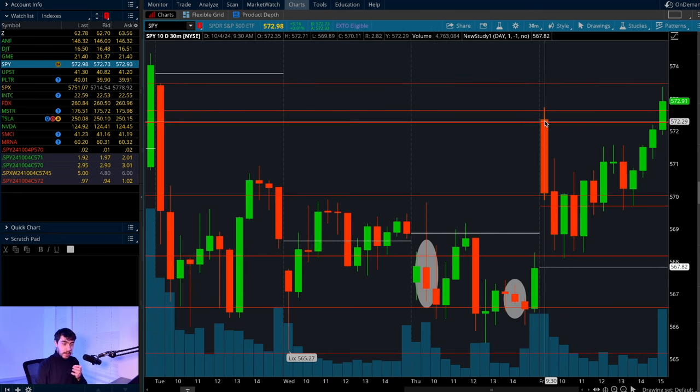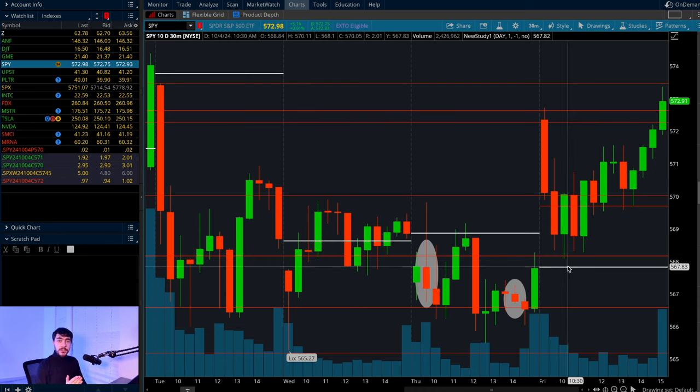And then you can see right here, once we start to crack 572.30, it drops very, very quickly to 568, right? And we have a gap that is waiting to fill below at 567.82. So if 574 reacts as a resistance, then the key make or break support level for the bears to take full control, 572.30, needs to crack.